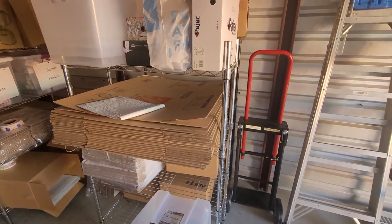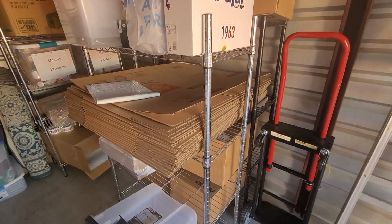I get my shelving units from Home Depot. So I started out using the steel ones, and now I've moved to the plastic ones because they go higher. I do have a storage unit outside of my house where I store all of my inventory.